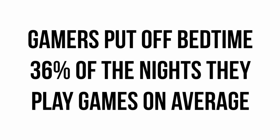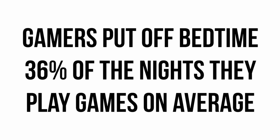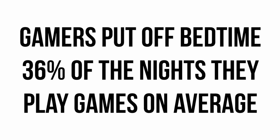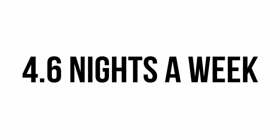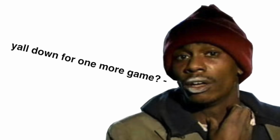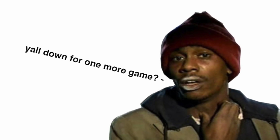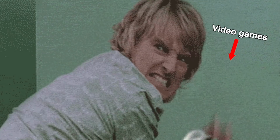Now, a study done in 2016 found that on average, gamers put off bedtime 36% of the nights they play games, which was an average of 4.6 nights a week, and the average bedtime delay was 101 minutes. According to the study, the reasoning behind not going to bed to play games was because of how addictive games can be, and this is coming right from the gamers' mouths themselves.